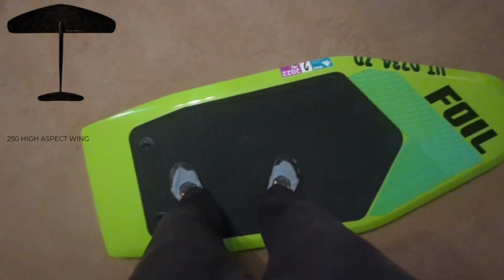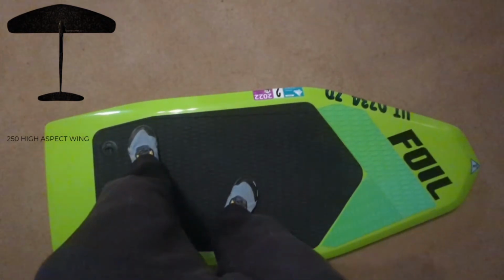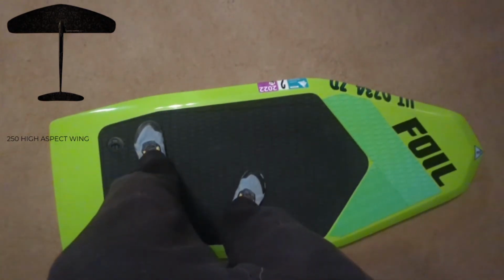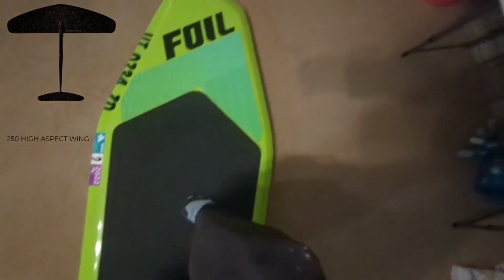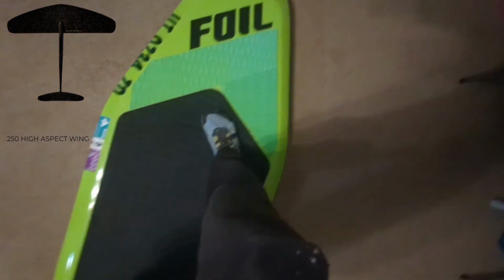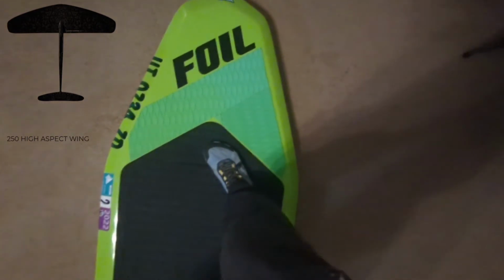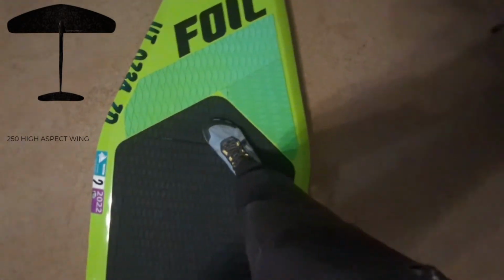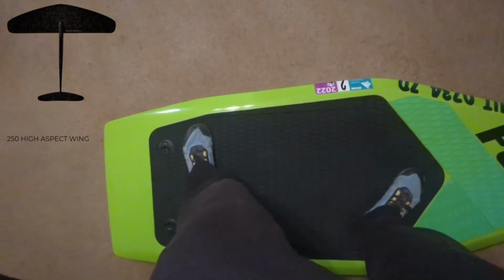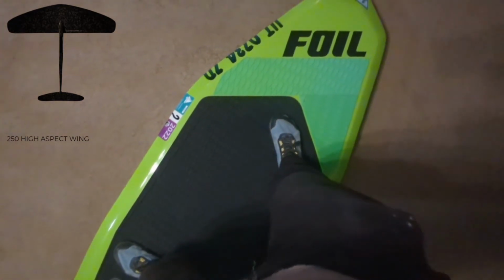All right, so let's talk about the 250 wing. On the 250 wing, my back foot is practically in the same spot, maybe a little bit further forward, not quite on the latch, and close to the edge of the board. My front foot is going to be way up here on top of the hinge line, pretty much parallel with the 45-degree angle of the black pad there. So I have a much wider stance with the 250 wing. I'm 6 feet tall, so this is pretty comfortable for me.